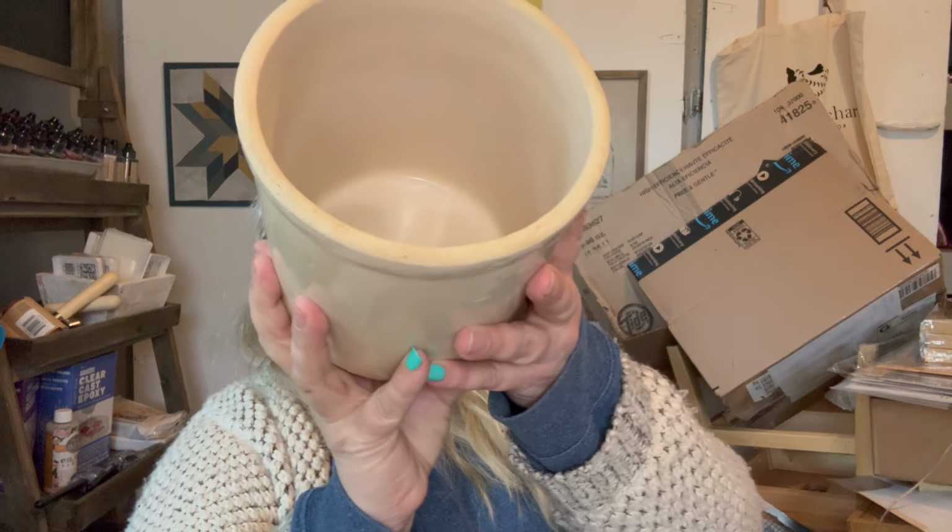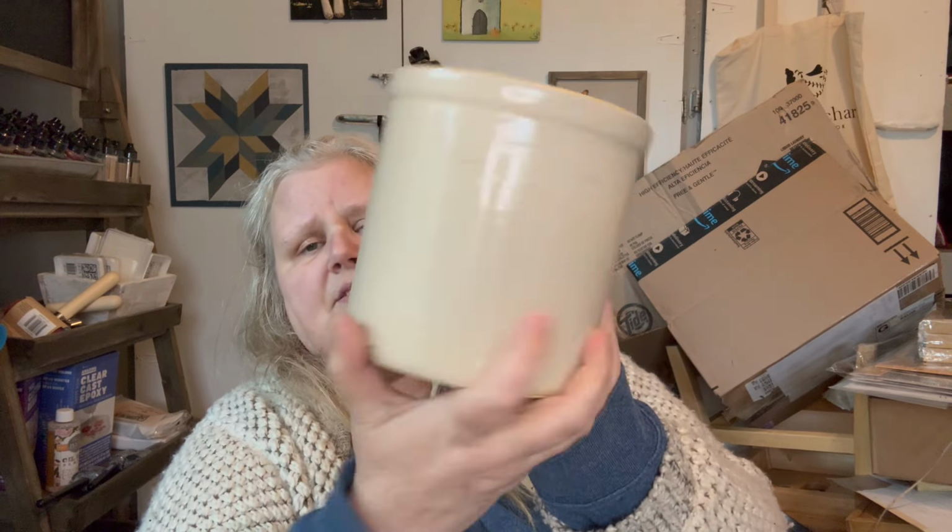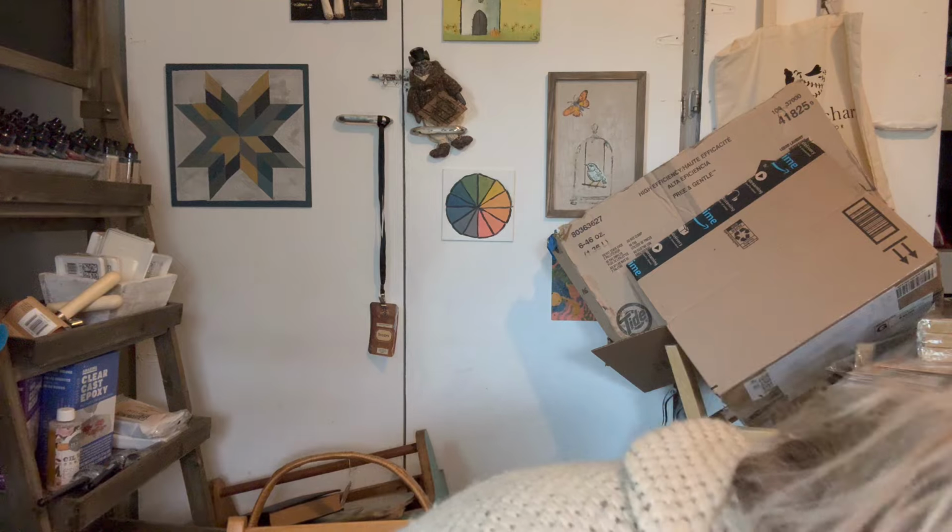I got a little crock. This was $5, which is what I paid for them. If I can find them at the flea market, that's usually what I pay for this size. So I was really happy to find that. These look great. I will probably put rolling pins in it. I'm working on a display for the upcoming summer holidays with red, white, and blue. And I have some rolling pins I'm going to stick in here that are going to be really, really cute.